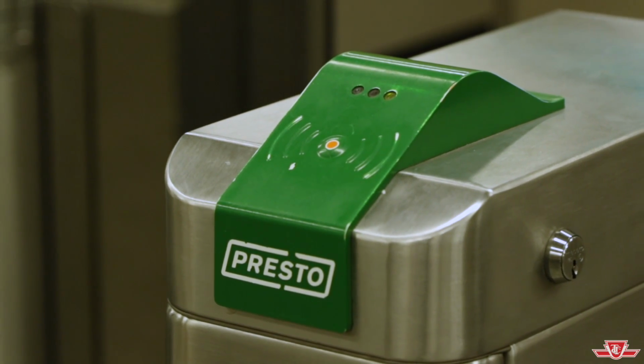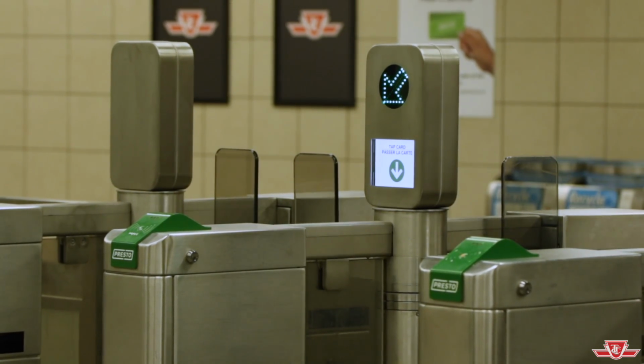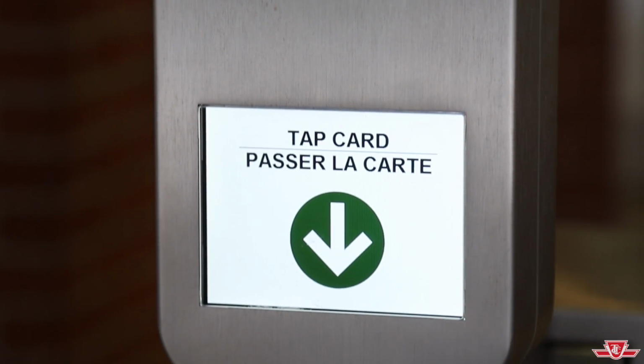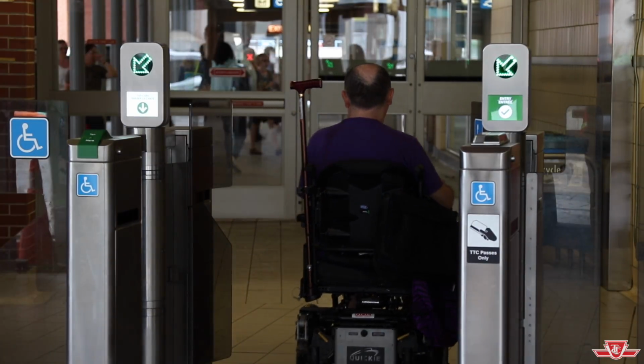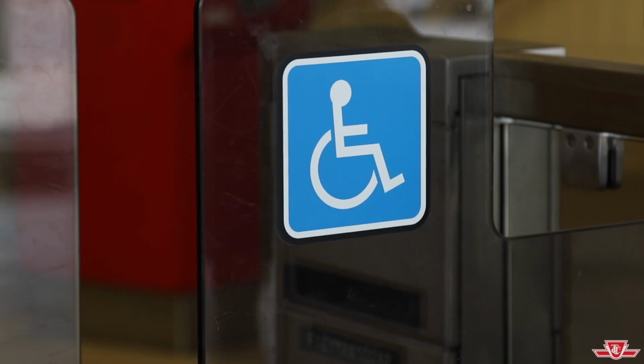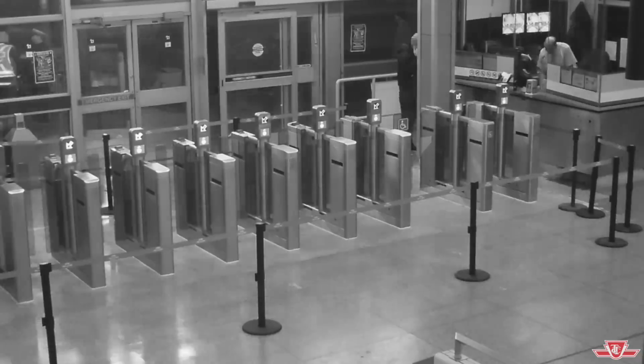and to move to Presto-enabled fare gates, the paddle gates that we're increasingly seeing around the system. They enable you to use your Presto card, they're easy to use, and they're also accessible. People with mobility impairment will always have a gate line that they can get through. We started this fare gate change in 2016.